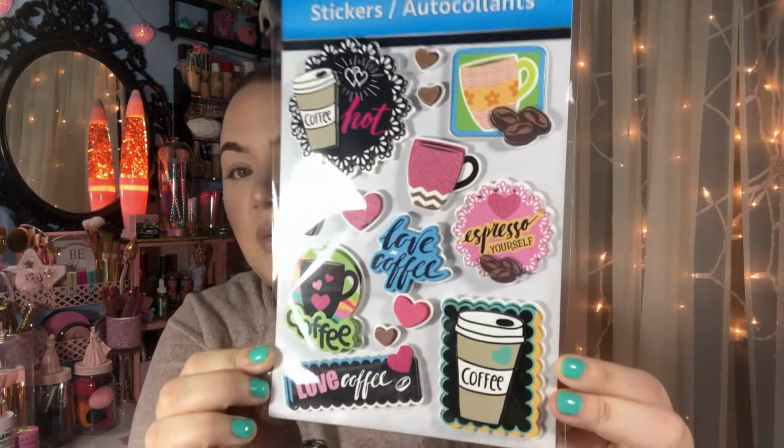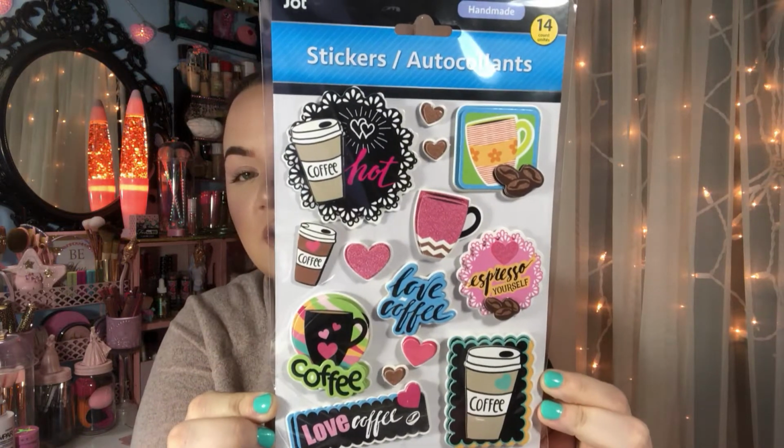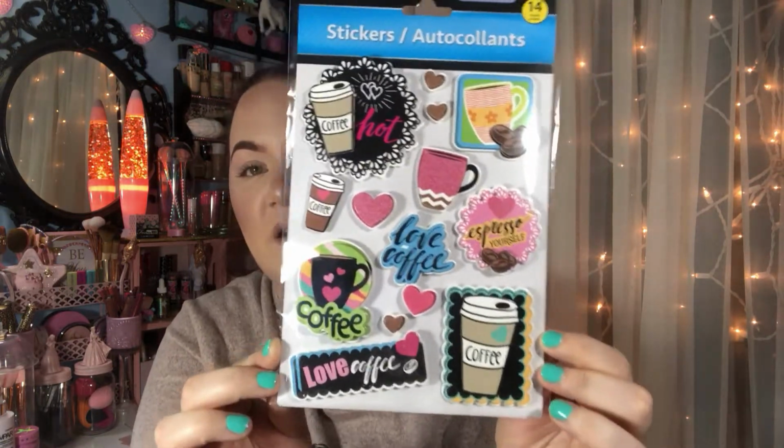And then I also found this pack of stickers, and my girl Alicia had showed these to me, so I picked us both up a pack. They're just these really cute coffee themed stickers, and I thought those were so pretty. I love the colors. I love how they're all coffee related. So like I said, I got us each a pack.